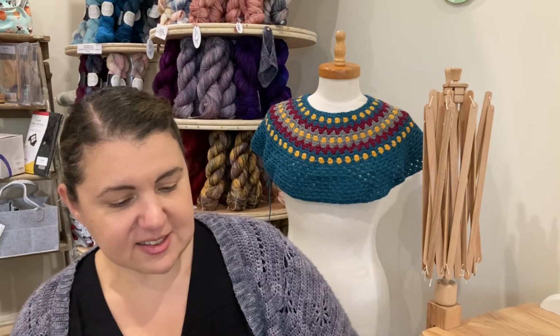You only use about 100 grams of 14-ply wool, and you've got yourself a pair of mittens. So really fun and easy, and a nice little winter make. And yeah, hope you enjoy them.